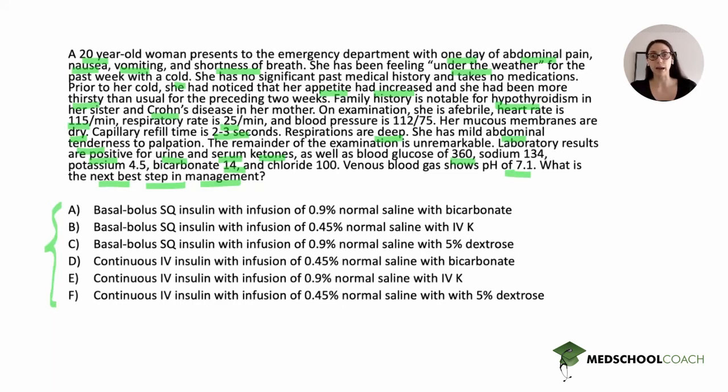So let's take a stab at interpreting these labs. I think it's always really important when you get these lab values to try to synthesize the findings and interpret what they mean. So instead of listing all these labs over again in your head, you want to put them together and see, what are these labs trying to tell me? What is the constellation of these lab findings trying to tell me? So let's take a look at these.